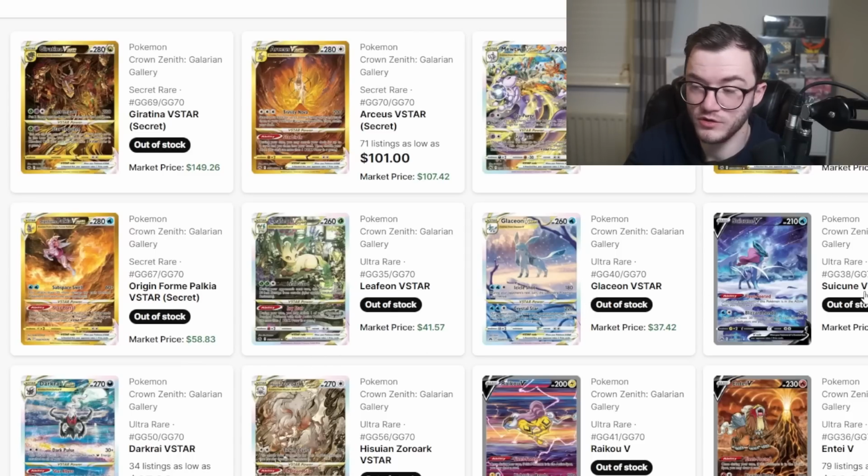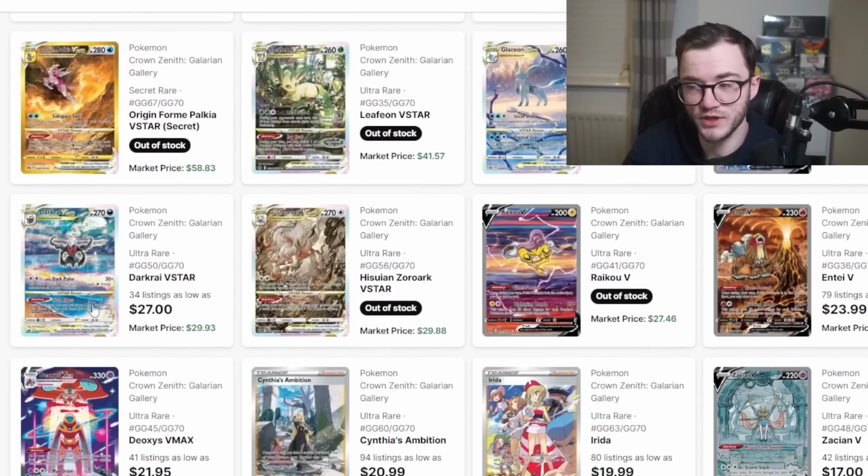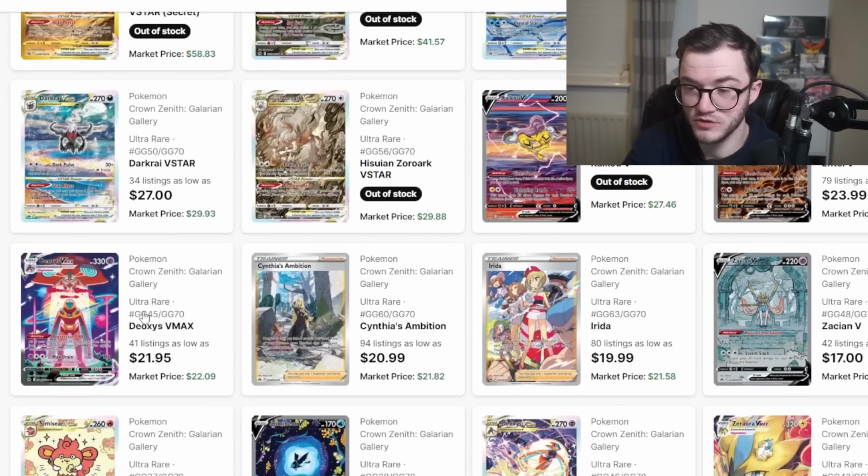Then we have the Suicune. The Suicune's actually on 37. Then we got the Darkrai. I've never actually pulled the Darkrai. I haven't pulled the Suicune either. The Darkrai, $30. We got the Zoroark, $30. $27 for the Raikou. $26 for the Entei. $22 for the Deoxys. $21 for the Sylveon's Ambition.